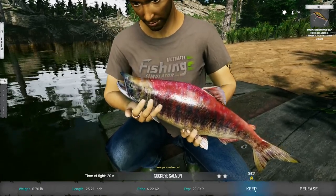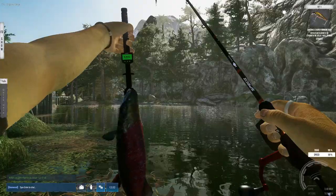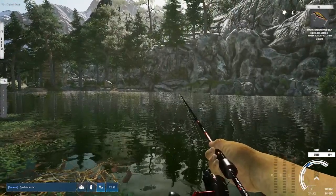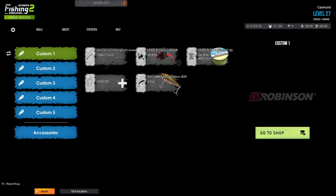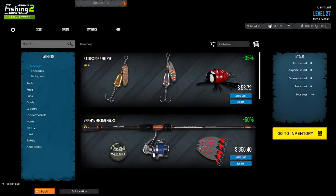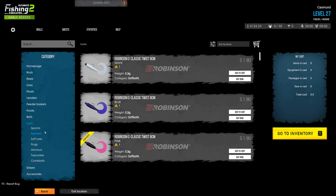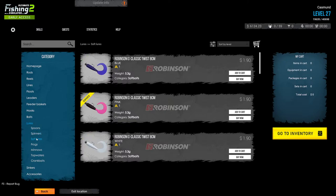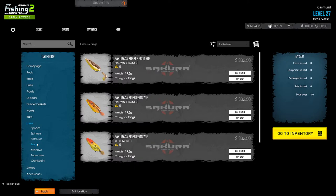Sockeye salmon. Boom. So, what haven't we used? Lures, spoons. We haven't used a spoon. Spinner. We used a spinner. Soft lure. We used a soft lure. Frog. We haven't used a frog. I haven't ever had a frog in this.